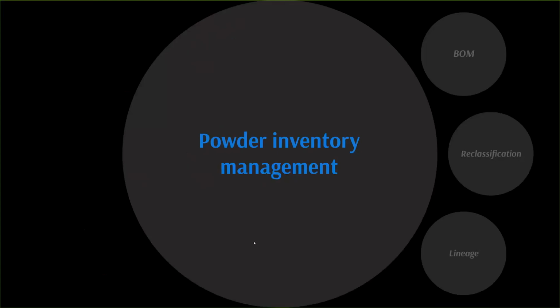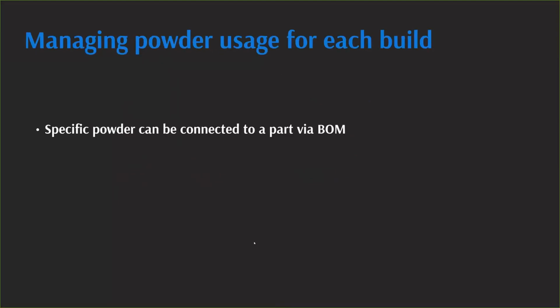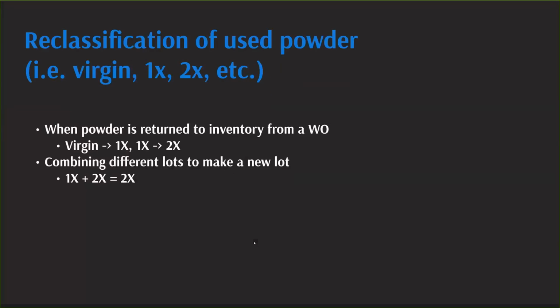Okay, good. Powder inventory management. Again, this is metal alloy powder I'm talking about, but if you're printing with other substrates, you can have the same type of concerns here. BOM for the powder or the material that's going to be connected to a part. You want to be able to assign that ahead of time. This is the powder type that we're going to be using on this part every time we build it. And then knowing how many times powder has been used is critical.